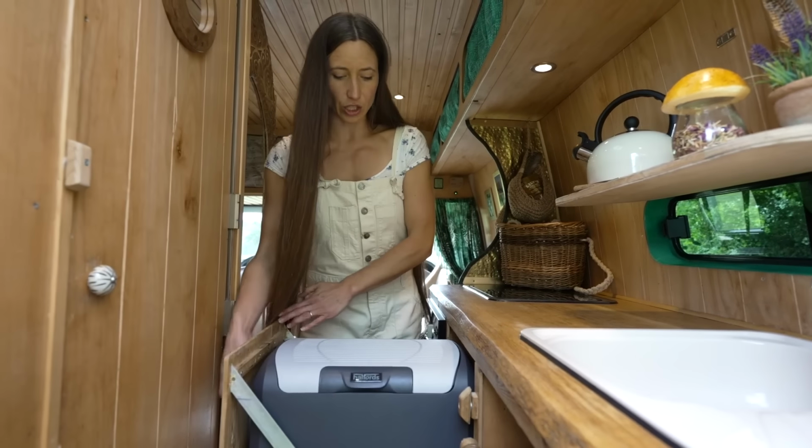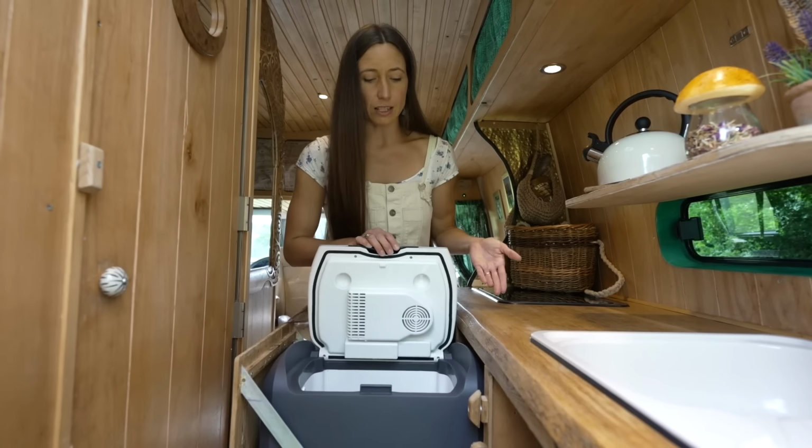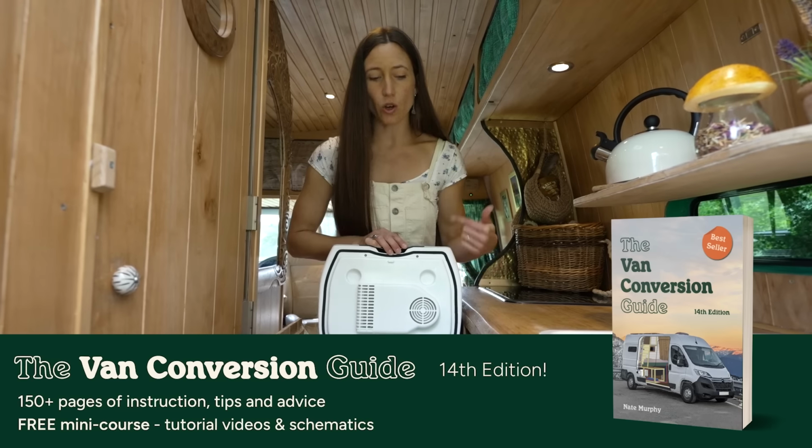So here's the fridge. It's a cool box. Because of the lack of space, we went for this option, and we're not full-time van lifers.